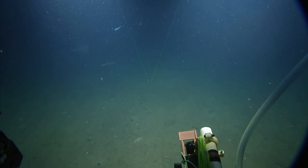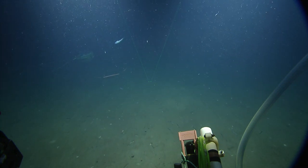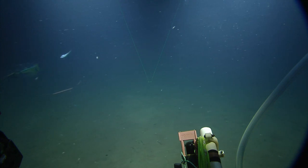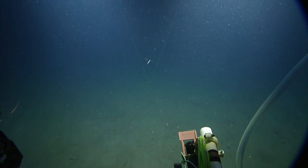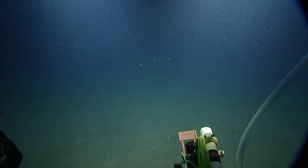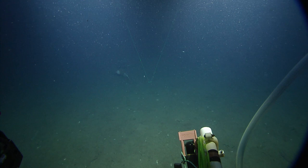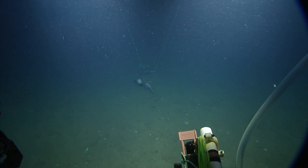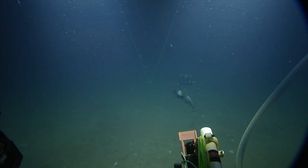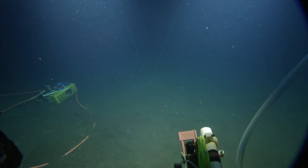There's the instrument on the left. What's the thing on the right? That's the ADCP. What's this thing? That's a sponge. Oh, that's the University of Washington stuff. Okay. Yeah, seen that. Never mind. Go Dogs. Sonar test complete. Confirmed works.